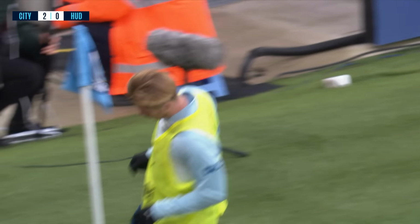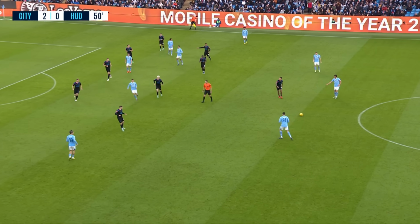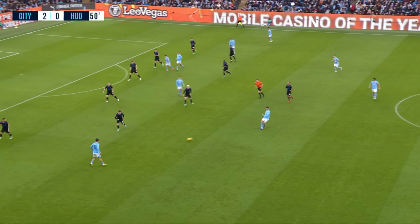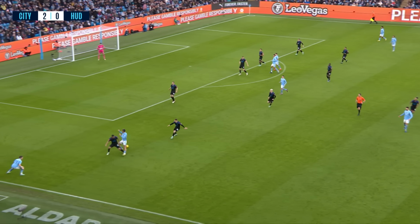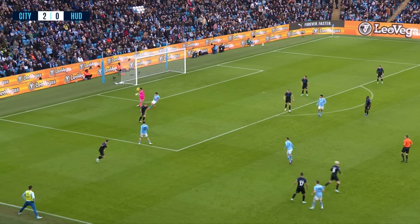Well, the biggest roar of the afternoon was to greet Kevin De Bruyne warming up on this near side, and indeed Jérémy Doku as well. Whether or not that's just a limbering up exercise, or if there's genuine meaningful intent, we shall see.